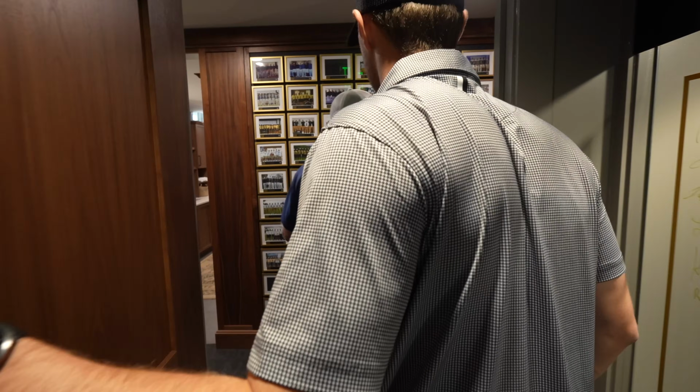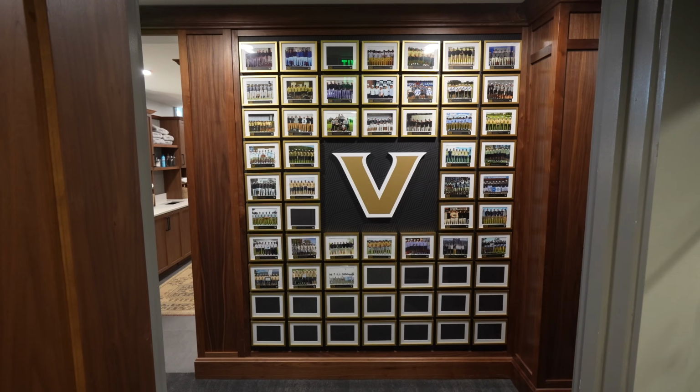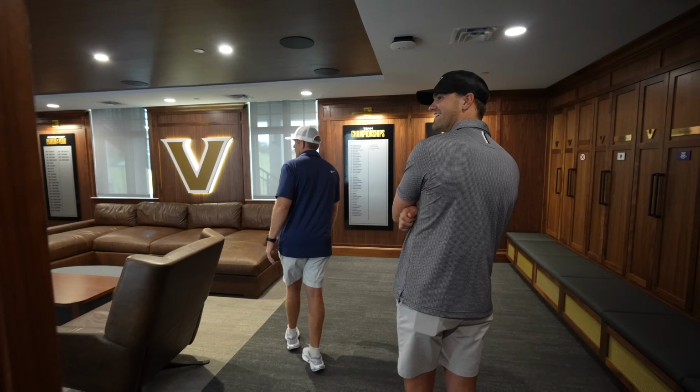As you enter our locker room, this is our champions wall, with pictures of all the teams that have won over the last 13 years here. Here's the new locker room. Oh, wow, okay.